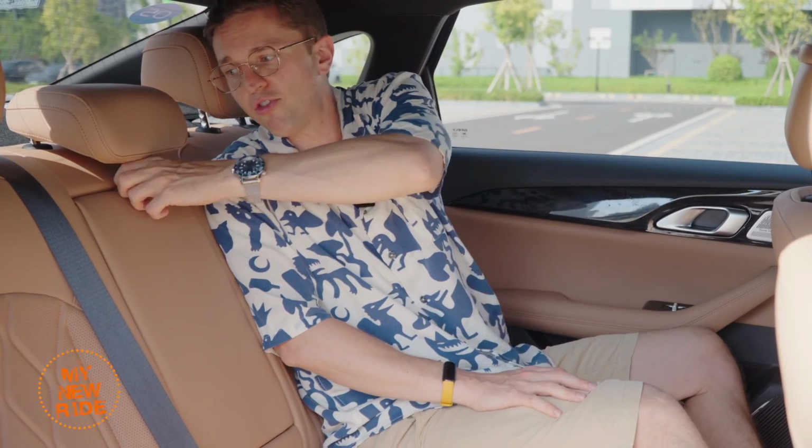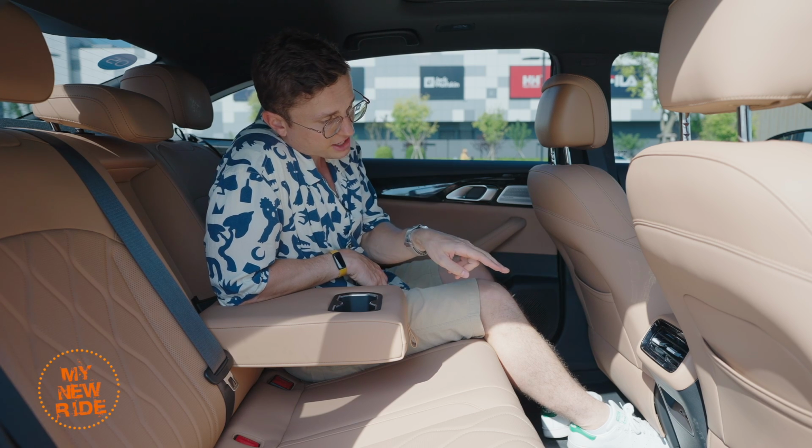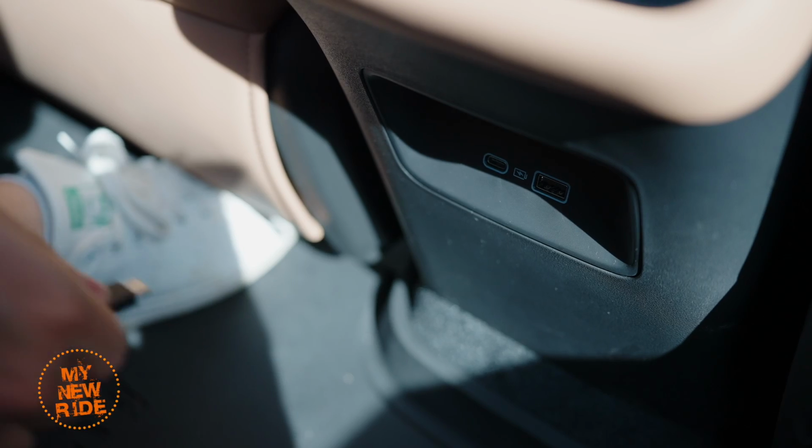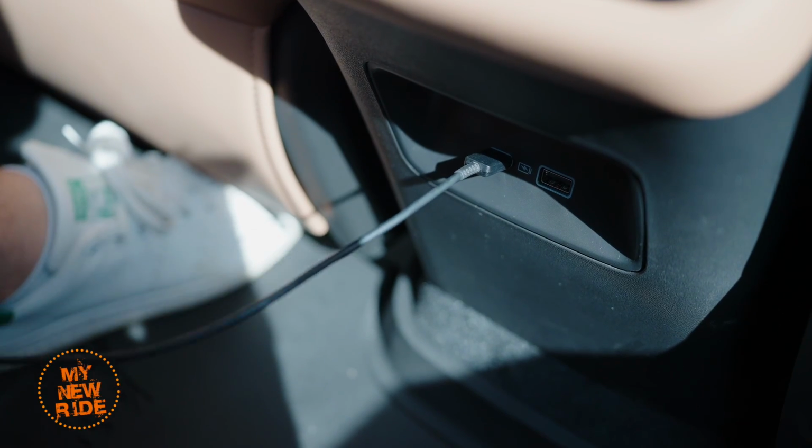Between the seats is a fold-down center armrest with cup holders, not a guarantee in cars at this price point, and on the back of that center console are dual USB charging ports, a Type-C and a Type-A.